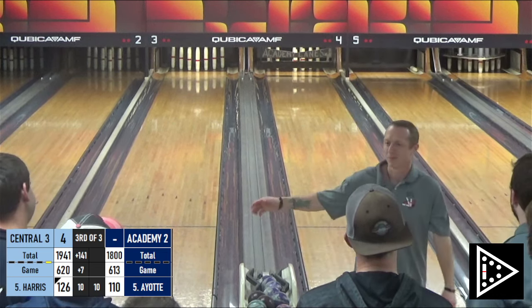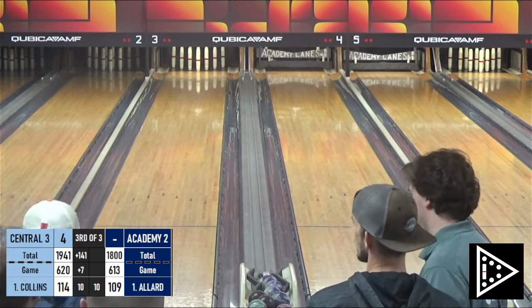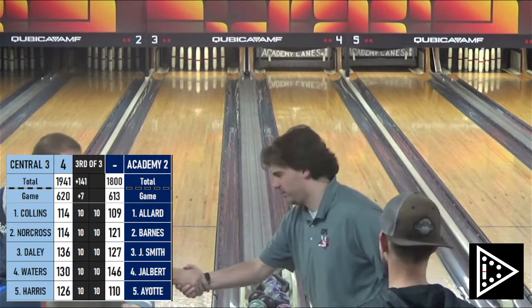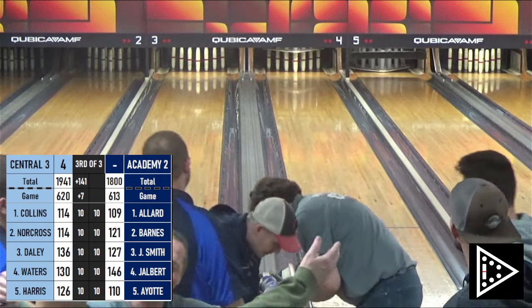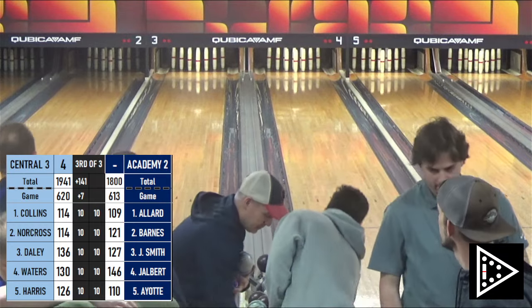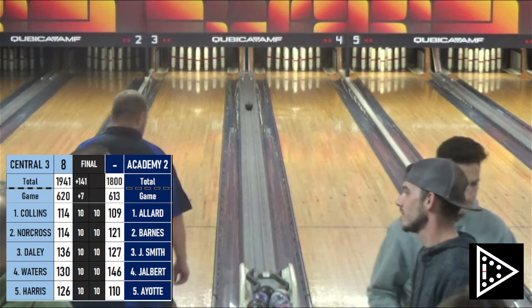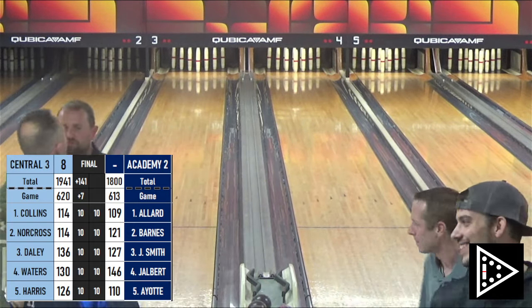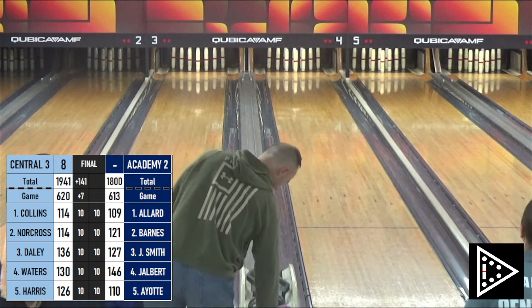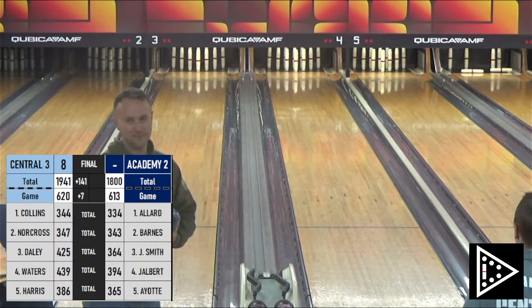That bonus ball would have been huge had Ayotte been able to get it, had he not faced such a daunting lead. There you are, the final scores. 1941 to an exact 1800 for Academy 2. There you see it. Jalbert with a 146, Daley 136, Waters 130. And there you see the totals.